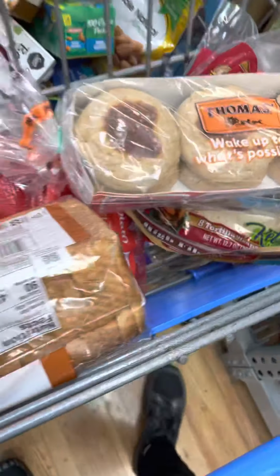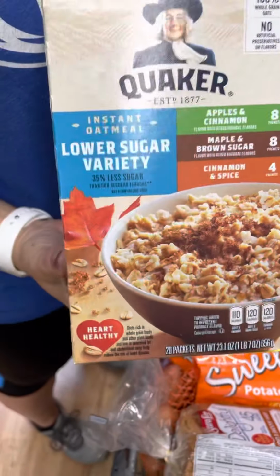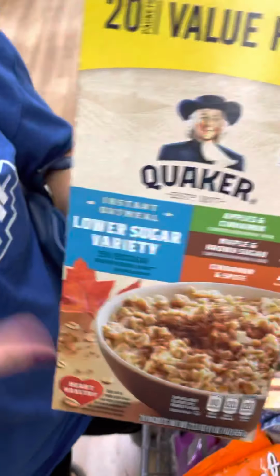Eat this, it's better. Low sugar Quaker oatmeal. This is mainly for the kids, but based on your personal goals, this is a good substitute in the morning for your carbs.